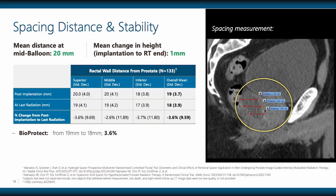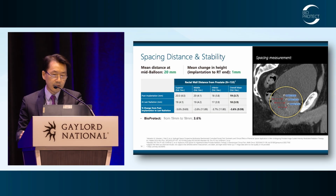The spacing distance, the mean distance at mid-balloon is about 20 millimeters. So this is injecting about 17 cc's of saline. And this was very stable over the course of treatment. So an end of radiation treatment scan was performed, and that showed basically a 1 millimeter decrease in the height. So it was very reliable in maintaining consistency of spacing through the course of the radiation treatment.